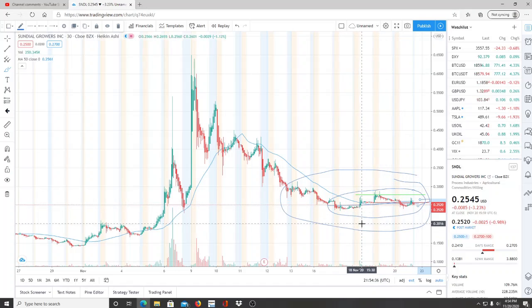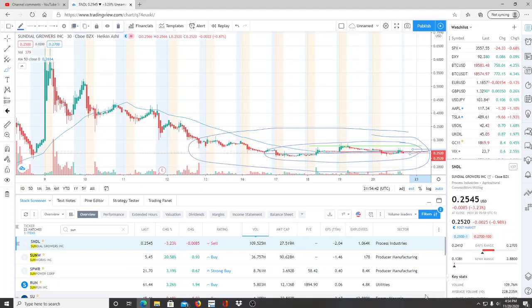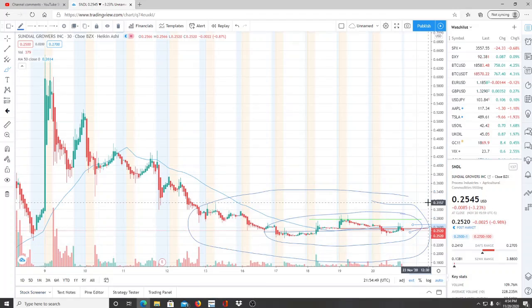It hasn't broken through new lows. That's a good sign because it's holding itself up, right? Even when volume is really high. Look at that volume, 109 in volume. And it's holding itself up, keeping itself from falling down to newer lows. So as long as it doesn't break that 23 cent range, we won't see this going towards 18 cents, right? Because if it breaks through 23 cents, the next support level is 18 cents. So we'll have to look at that closely.